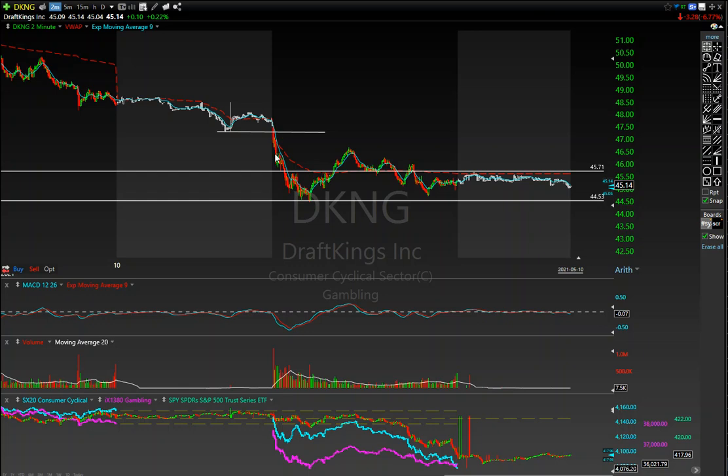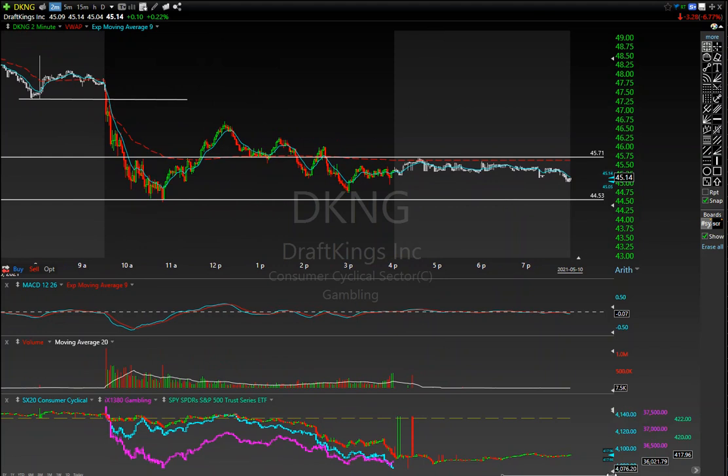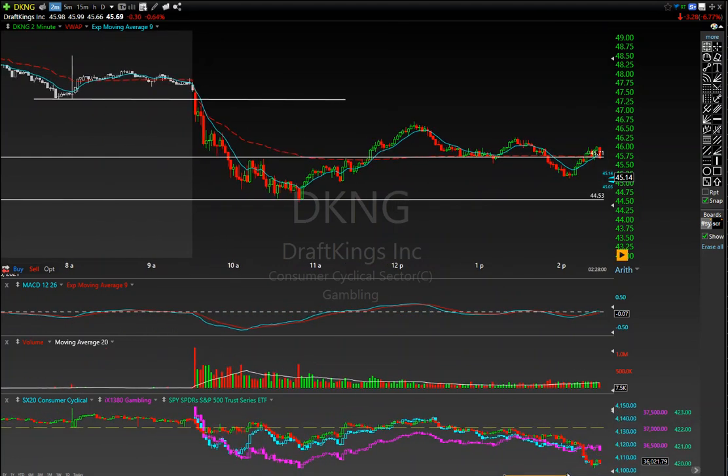We took that out. We more or less bounced right off of this 45.71 level into the 9-day exponential moving average, and then pared back and then moved straight into the 44.53 level. Now, there were a couple trades that I put on here, and I played this one well out of the gate. Second time around, I got a little bit greedy. Third time around, I made up on my second trade, but took it home nice.